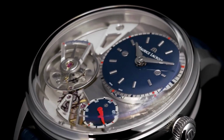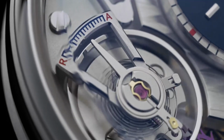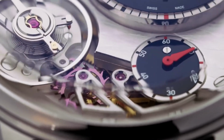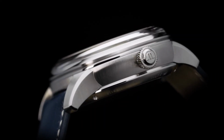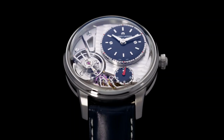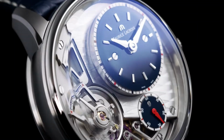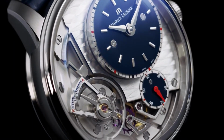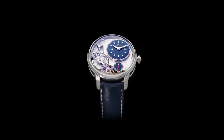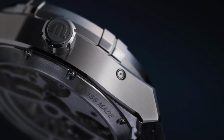Sapphire crystal. Transparent case back. Maurice Lacroix caliber ML230 automatic movement. 50 hours of power reserve. 35 jewels. Water resistant to 50m. Maurice Lacroix box and papers and 2-year shop warranty. Model number MP6118-PVB01-331.